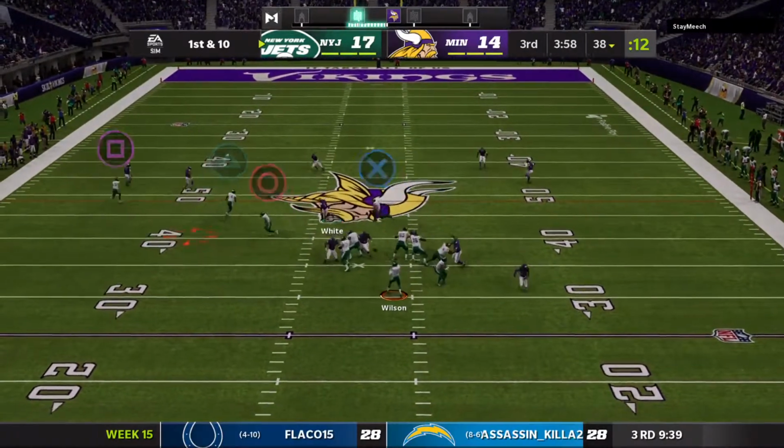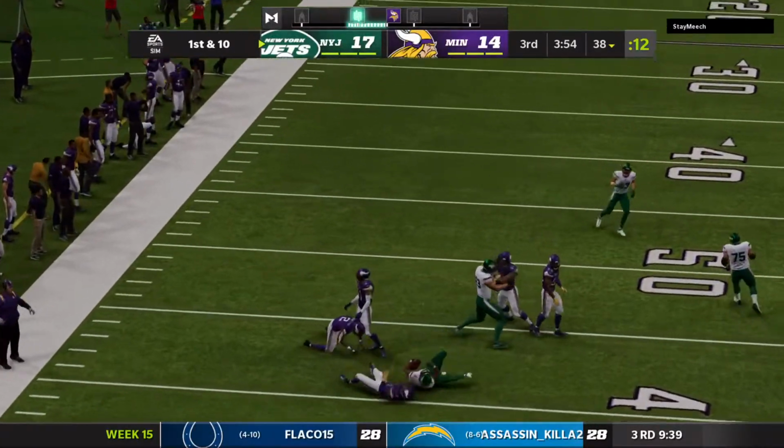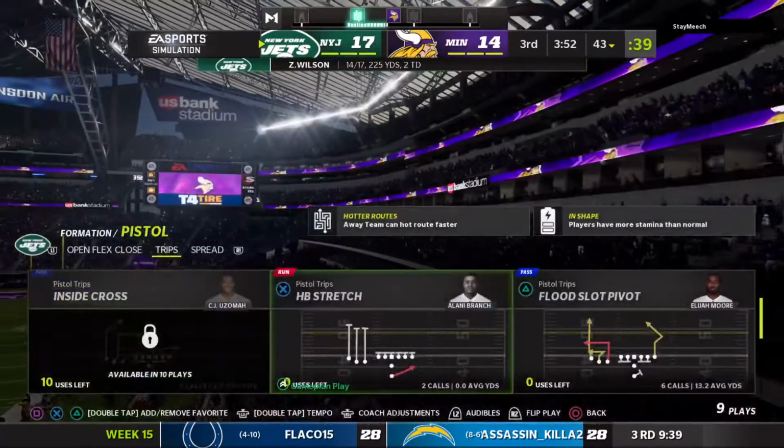They'll throw on first down with Wilson. Looking left side, and he's got a man. That's more. They'll contain him to just 4.